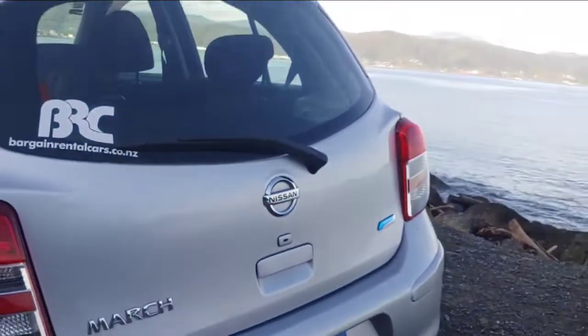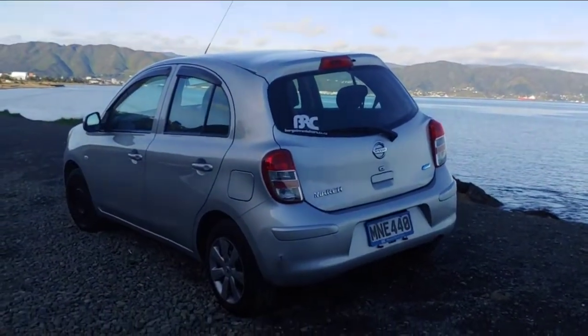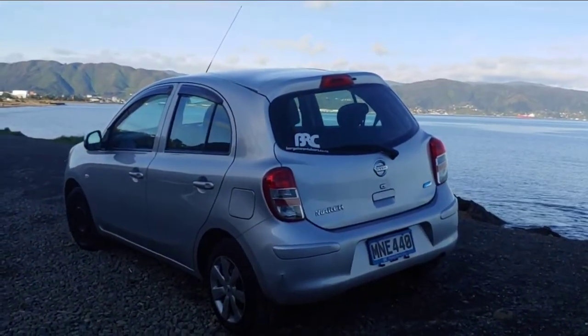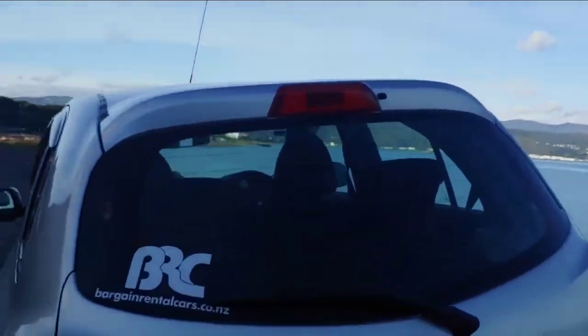It's got a big badge at the back saying Nissan, and it's saying March. I think the rear tail lights are reasonably nice looking. It's not horrible overall. It's got a really big brake light and it's got a rear wiper.